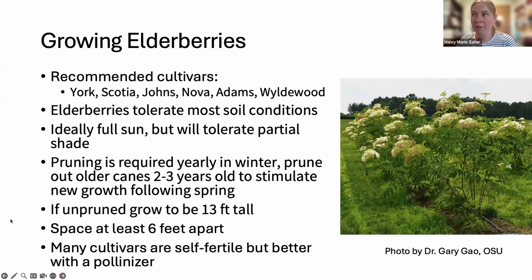So, as far as actually growing elderberries, we have some cultivars. These are all American types that we recommend. York, let's see here, Scotia, John, Nova, Adams, and is that Wildwood? These are all types that are grown for commercial production. Elderberries are pretty easygoing in terms of they can tolerate a lot of different soil conditions. So even if you have really heavy clay soils, they usually will do all right. They do like full sun, but you can get away with partial shade. They just may not make as many fruit.